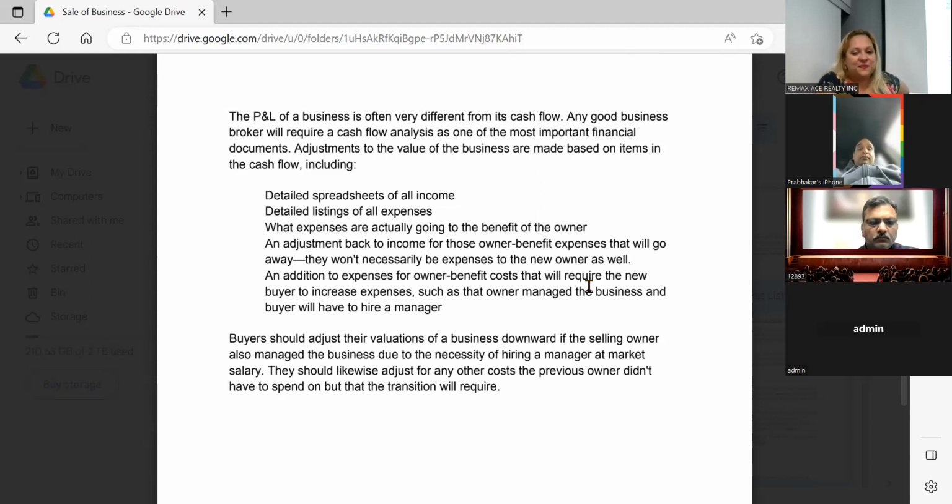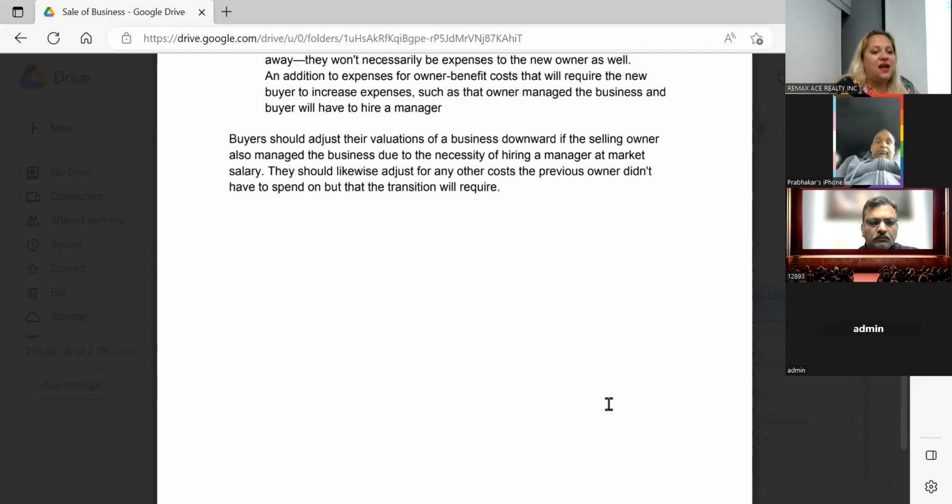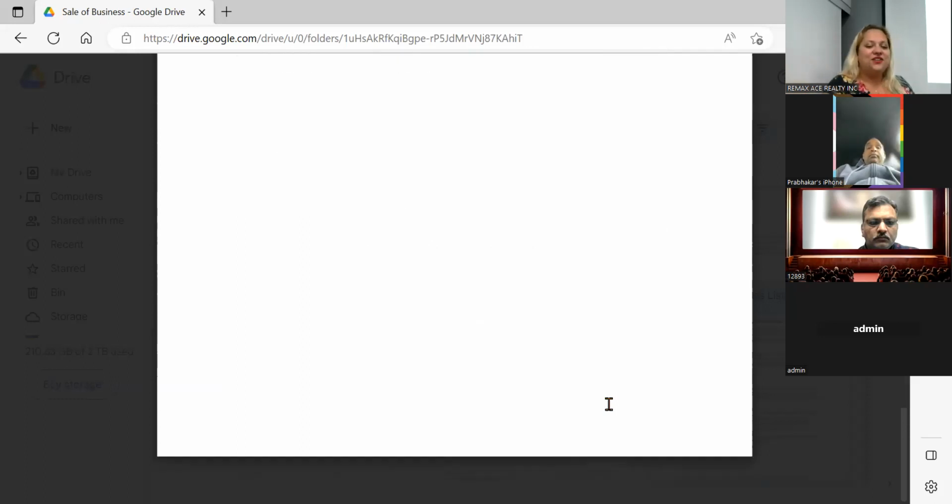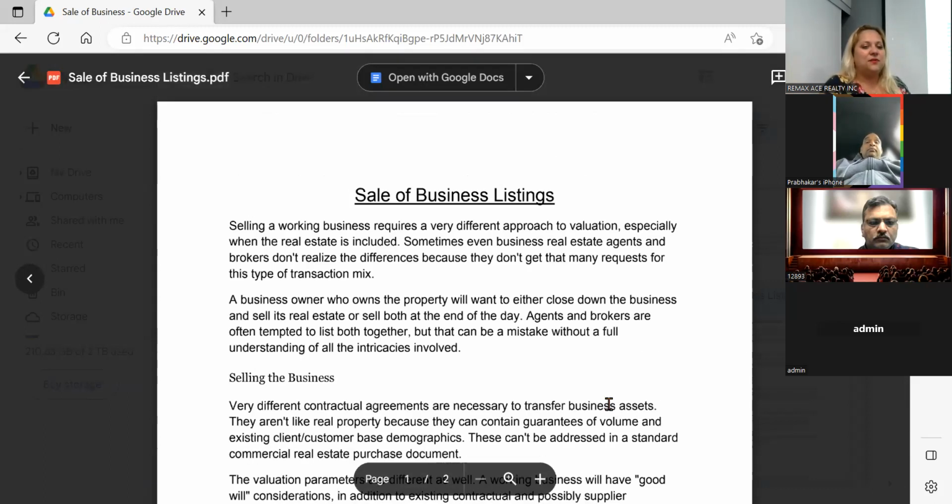So what expenses are actually going to benefit the owner? An adjustment back to income for those owner benefit expenses that'll go away. And they won't necessarily be expenses to the new owner as well. It all depends on how they want to operate their property and what they want to continue doing. Maybe one is spending a ton on gardening all the area and landscaping during the summer, and the other one decides to come and pave the whole area. So it all just depends from owner to owner what's going to happen.